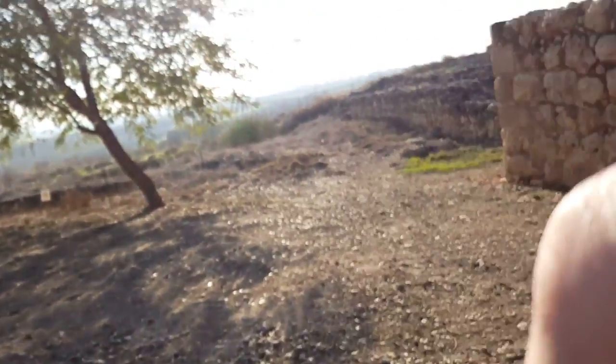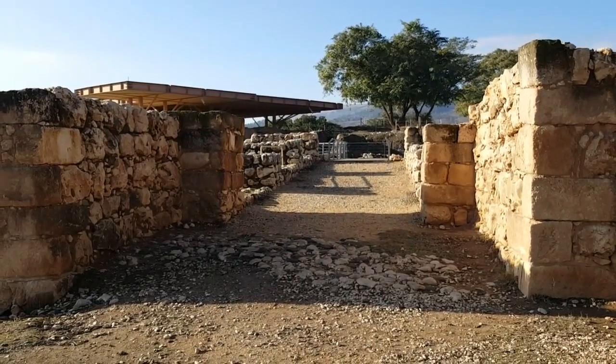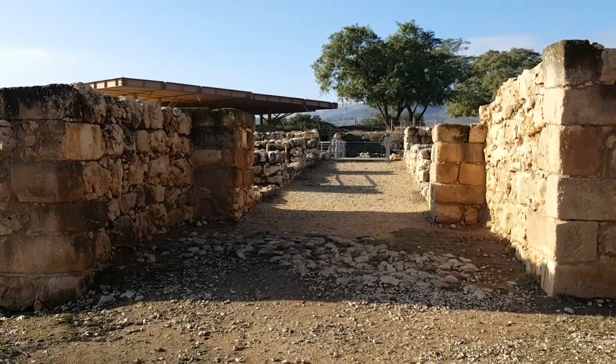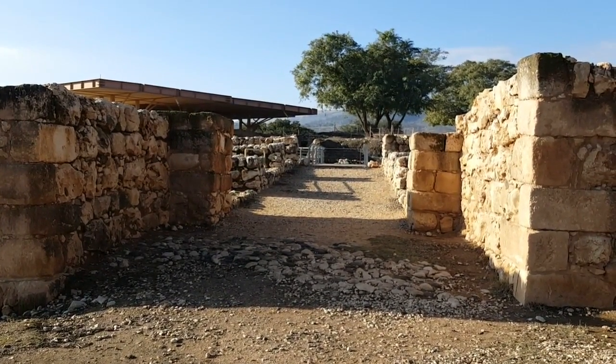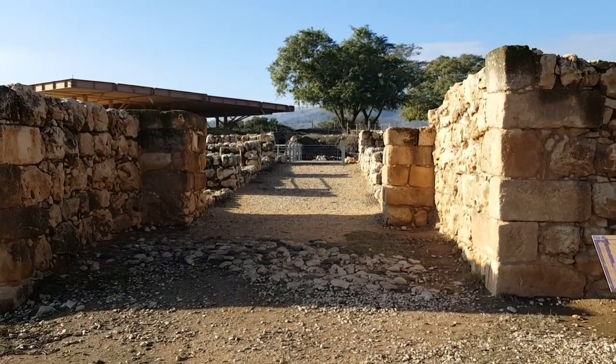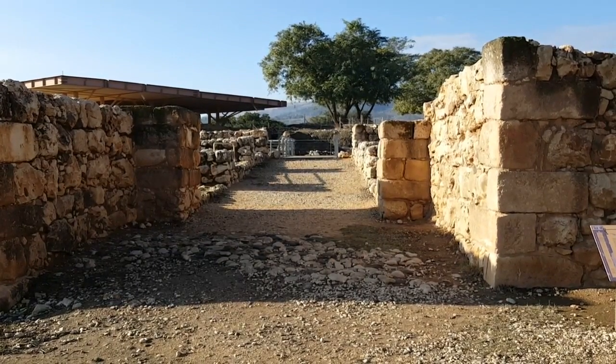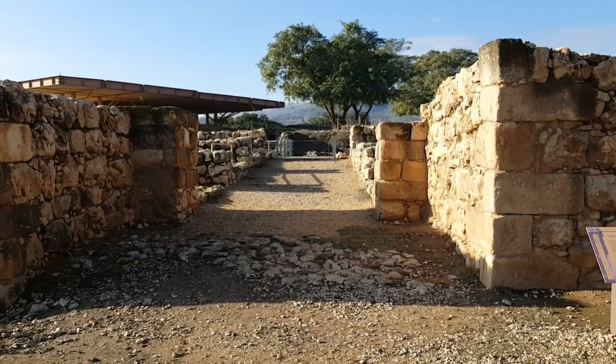We're at Hazor. It's an ancient Canaanite city. It's the largest tell in Israel. A tell is an archaeological mound where layers upon layers of old cities have been. This is a significant place because it's one of the towns that Joshua captured. So there are some high places with altars where the Canaanites worshipped, and where the Israelites fell into idolatry, they would worship here.